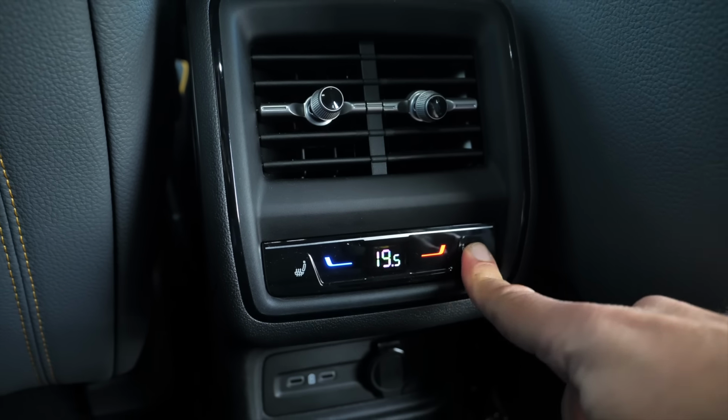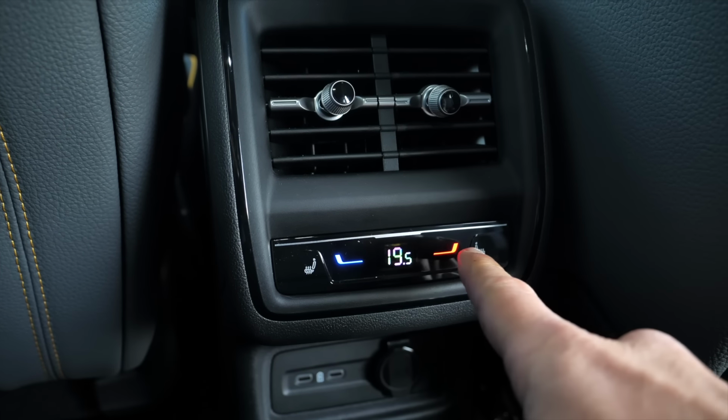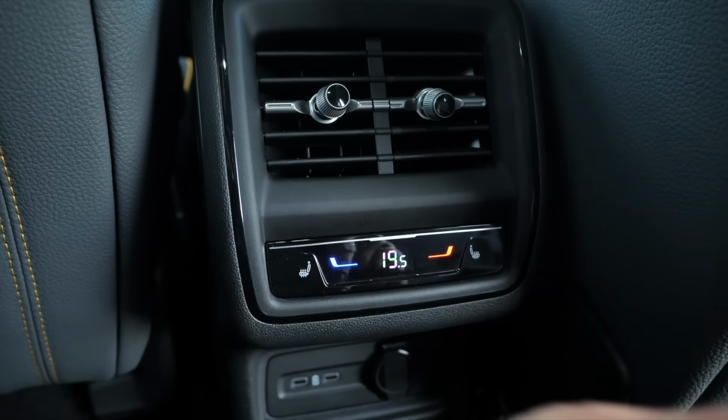There is third zone climate control, 2 USB-C ports, a 12-volt outlet, side seats are heated, there are pockets in the front seat backs, in the doors, and there are cup holders in the armrest.